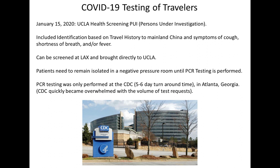Upper or even lower respiratory tract infection, it's very difficult to say exactly what the offending pathogen is just based on symptoms. So this is where testing actually becomes critical, not only for treating a patient, but for determining what's going on with an outbreak.